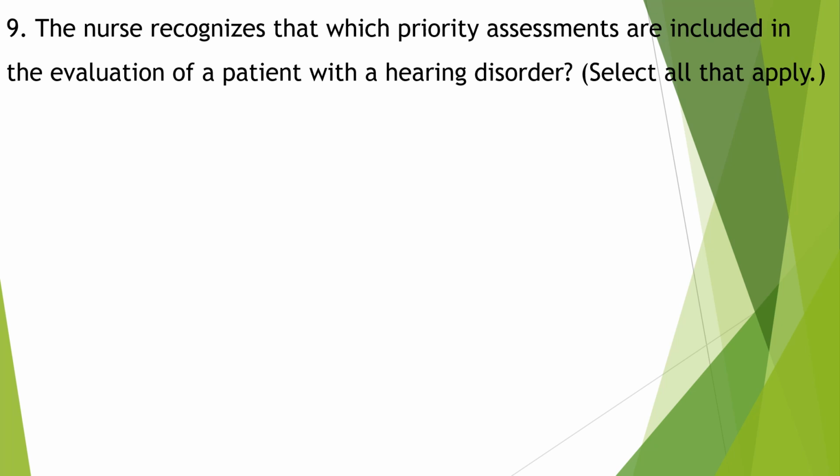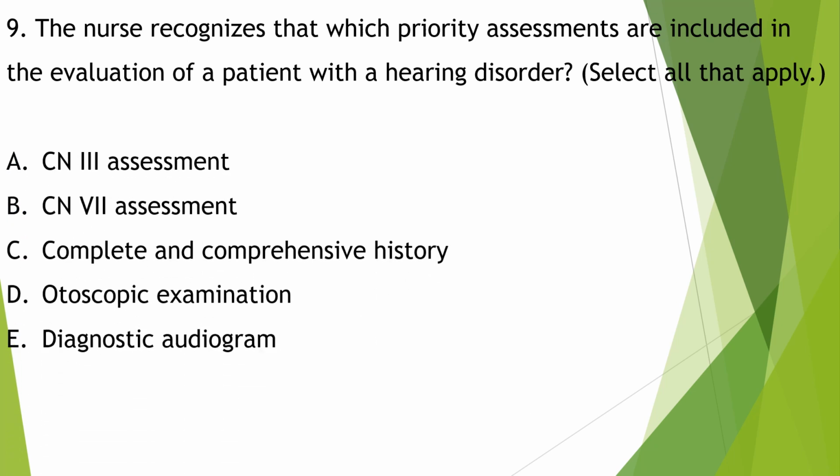The nurse recognizes which priority assessments are included in the evaluation of a patient with hearing disorders. Cranial nerve 3 assessment, cranial nerve 7 assessment, complete and comprehensive history, otoscopic examination, diagnostic audiogram. A complete and comprehensive history with otoscopic examination is important for the assessment of patients with hearing disorders. Only cranial nerve 8 is directly related to hearing, so complete cranial nerve assessment is not indicated. While baseline data like height, weight and vital signs are important, they are not specific to hearing disorders. The audiogram may be ordered, but it is not indicated in disorders like otitis media.